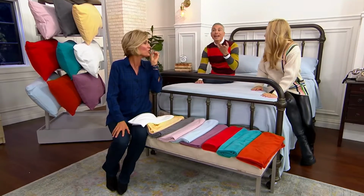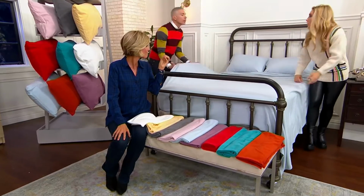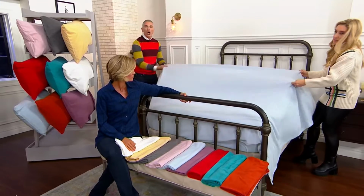Because they don't get you hot. No. That's the thing. They're not flannel. They're not a woven. They're a knit. So Brittany, can you just hold the end of that one second? I just want to show you guys. Look at the stretch on these, right? Oh, yeah. Look at the stretch that we're getting out of this.